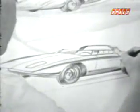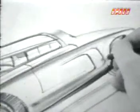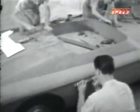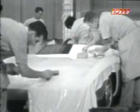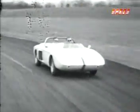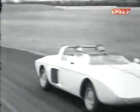Ford Motor Company was not a follower of trends, they created them. Way before the muscle car made its appearance, back in 1962, Ford had been working on an idea aimed directly at this youth market. Instead of raw muscle, this car offered the era's most important main ingredient, image.